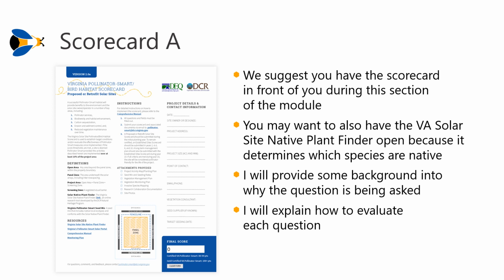I'm about to go through each question on Scorecard A. Because of this, I suggest that you have the scorecard in front of you during this section of the module. You may also want to have the Virginia Solar Site Native Plant Finder open, since it determines which species are native. I will provide some background into why the question is being asked, and then I will explain how to evaluate each question.